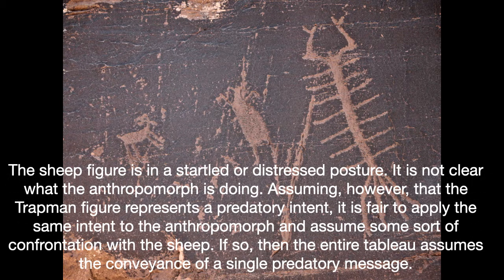The sheep figure is in a startled or distressed posture. It is not clear what the anthropomorph is doing. Assuming, however, that the trap man figure represents a predatory intent, it is fair to apply the same intent to the anthropomorph and assume that there is some sort of confrontation with a sheep. If so, then the entire tableau assumes the conveyance of a single predatory message.